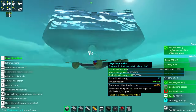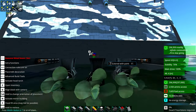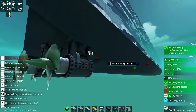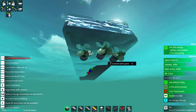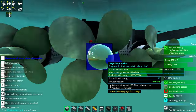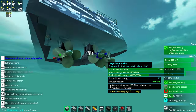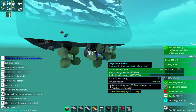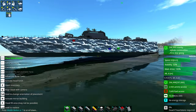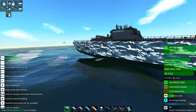We have three propellers here. Oh, we also have some torpedoes. I forgot about that. Yeah, this thing is like an all-rounder, right? And it's mostly a support boat. And somehow I have the effects of the propeller here. I need to remove them. There we go. So we're reaching 74 meters per second with these weather conditions, which is pretty good. As you can see, it bounces a little bit, but that's normal.